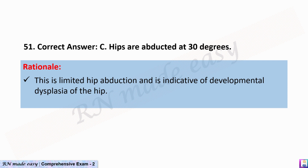The correct answer, C. Hips are abducted at 30 degrees. Rationale. This is limited hip abduction and is indicative of developmental dysplasia of the hip.